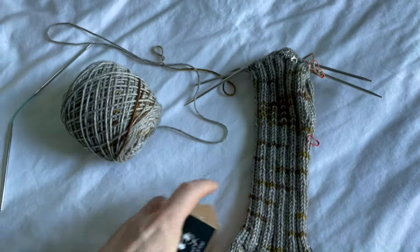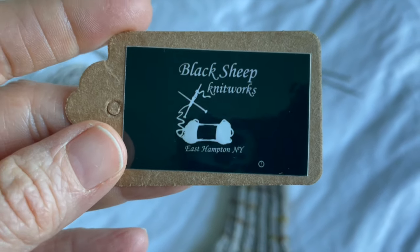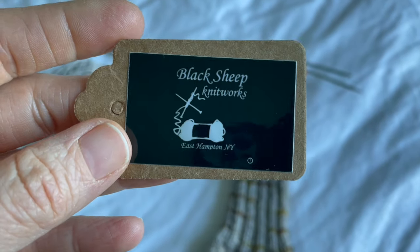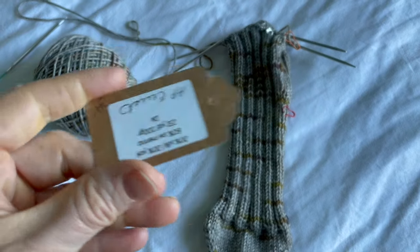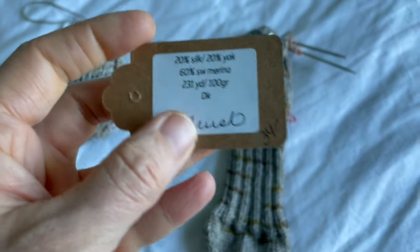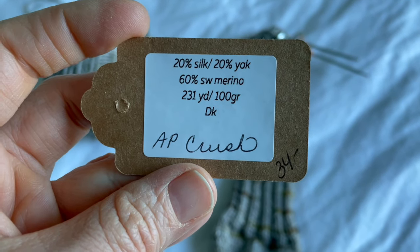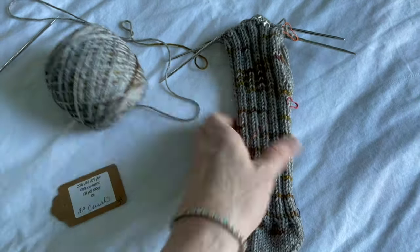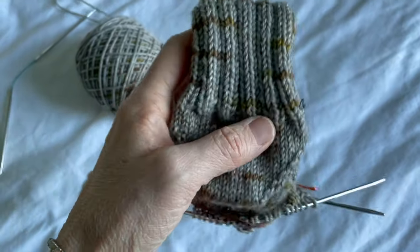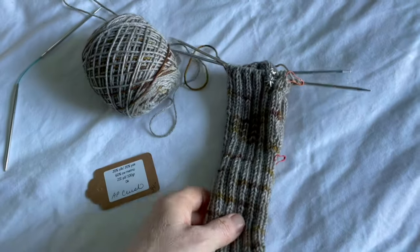This yarn is Black Sheep Knitworks. It's a yarn shop in East Hampton, New York, and this was some of their own indie dyed. It is a superwash merino silk and yak blend, DK weight. It's really gorgeous. These are probably the most elegant socks I've ever made.